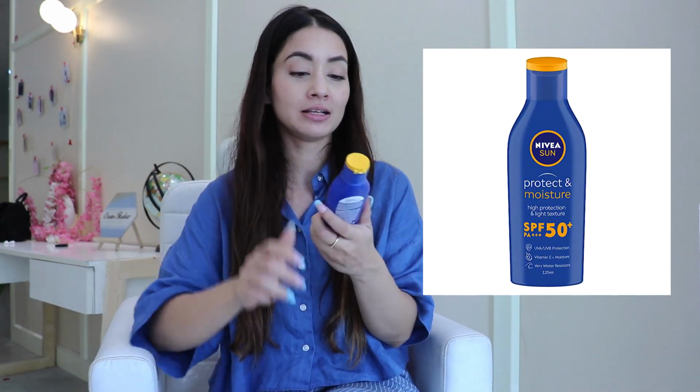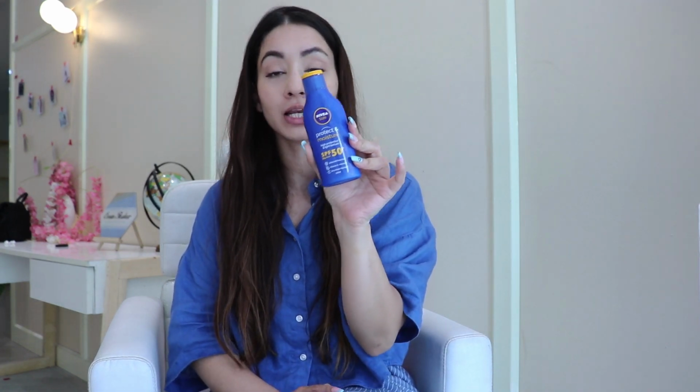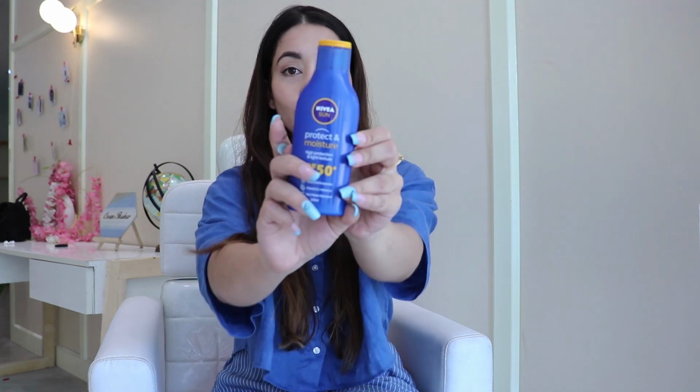This is a repurchase, guys. Oh my god, I love this. This is the Nivea Sunscreen for my body. I'm using this one non-stop.